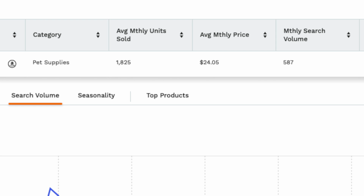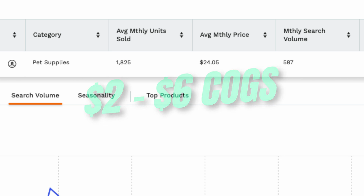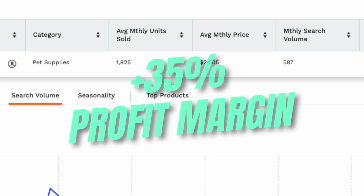I expect that you can purchase these for about $2 to $6 per unit, making your cost of goods sold around 25 to 30% of the sales price. This would include shipping too. This will give you a great shot at achieving a plus 35% profit margin after all fees.